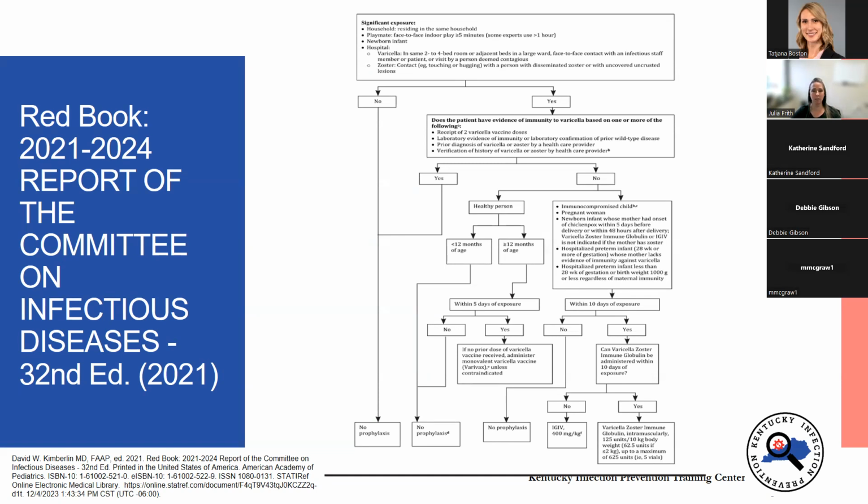But you do need to recognize who are those individuals that were in the waiting room that were potentially exposed. So some facilities say if you were in the waiting room for at least 5 minutes with the index patient, then you're considered exposed. And some locations might say 15 minutes or an hour. What I would encourage is that everyone establish that protocol so that you're not trying to figure out what is an exposure at the time of the exposure occurring.